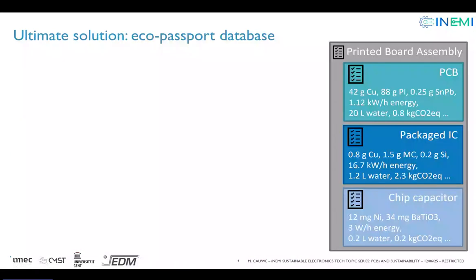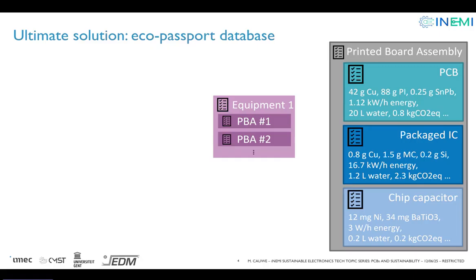What's the ultimate solution we would like to have in the electronics industry? That each and every component has a so-called eco-passport or digital passport. This is prepared by the supplier and then handed down as the product goes through the supply chain. So for example, for a printed circuit board assembly, you would have an eco-passport for the PCB, for any active components that are on there, and also for passive components.